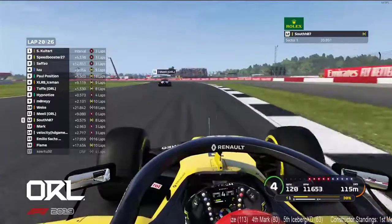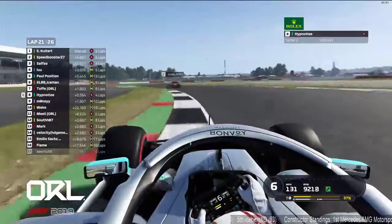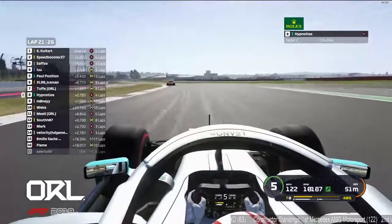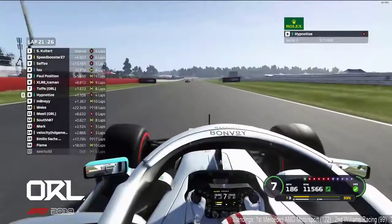What do we think, guys? Can Mealy do it? Can he take 10th? What do you think, Calcifer? I think he can. Right, Hypnotize closing in on Toffee, though.